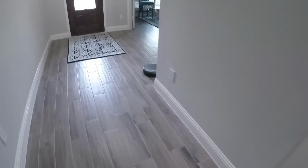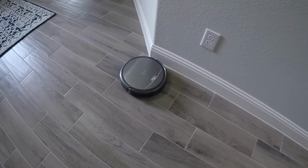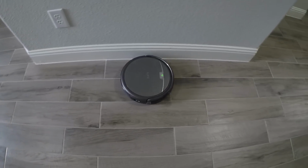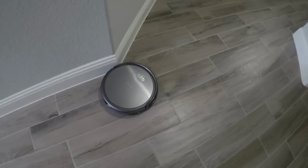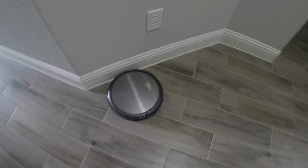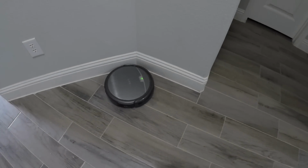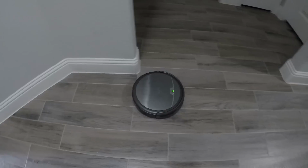But I've also got one of these guys. Now this is an iRobot Roomba, whatever. This is the Chinese version. Okay, iLife, bought it on Amazon. It was super cheap, and this thing has been incredible. You can see it just cleaning up the edges there. I mean, you run this thing a couple times a week and you don't really ever have to sweep.